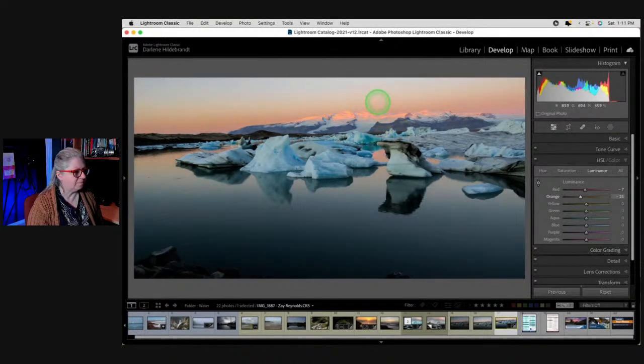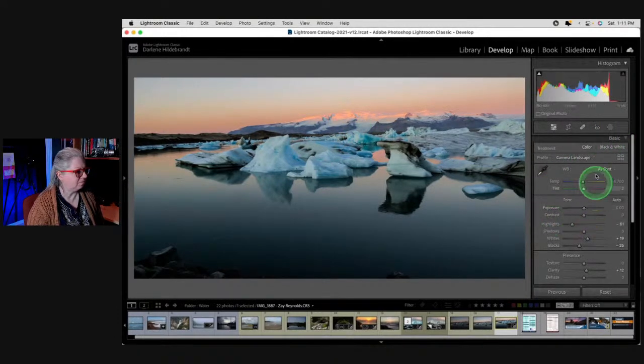That's too far. Okay. I want to just bring it down a tiny bit, but I'm starting to get this weird sort of color on the horizon. So I'm not crazy about that color. I like it on the mountaintop, but for some reason it bothers me in the sky. It just seems like an odd color. So we can come back up here and adjust the white balance as well.